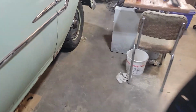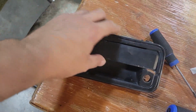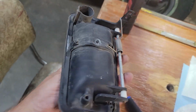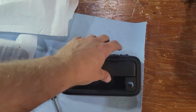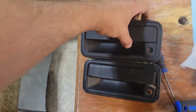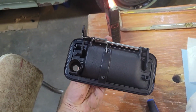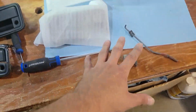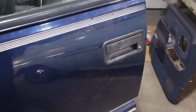But yeah, here's the old door handle. You can see, broken, cracked. And here's the new one. All new and clean and looking not bad. So I'm gonna put the lock mechanism and all that on it, and we'll throw it in and see how it functions. Well, door handles are back on.